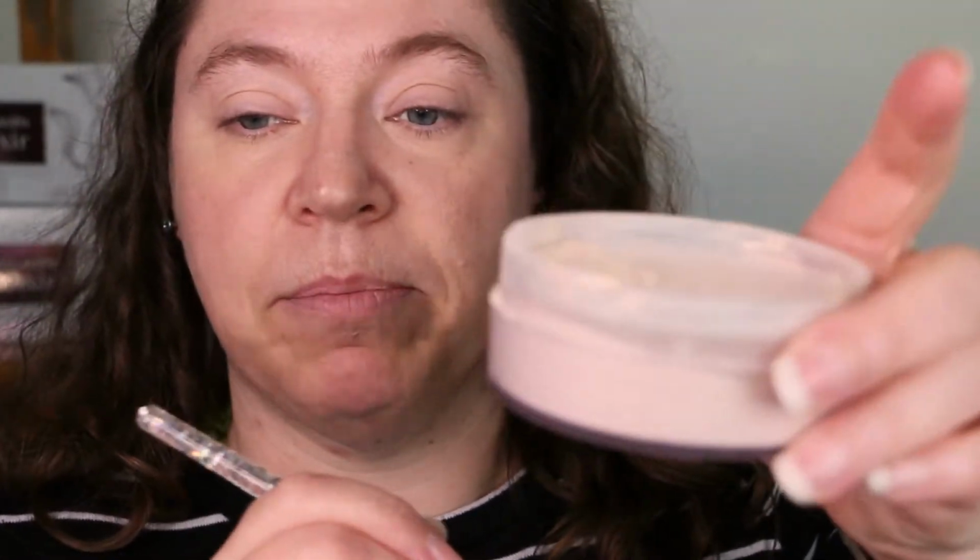I'm gonna grab that powder again and take a little bit of that just to set that primer I put on there. You can use concealer too. You do not have to use something different like I'm doing. A concealer works just fine on this look, on the eyes. So we're gonna do shadow next. Anything that has some kind of shimmery or shininess to it, something bright and fun. I have with me Flower Beauty Cosmetics.